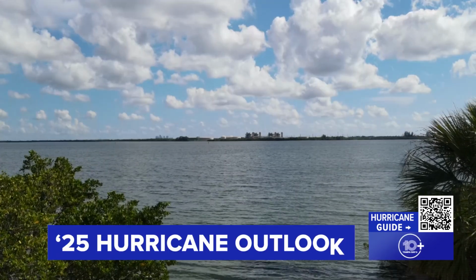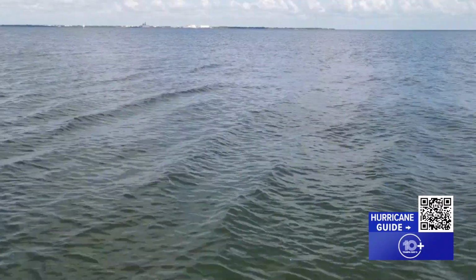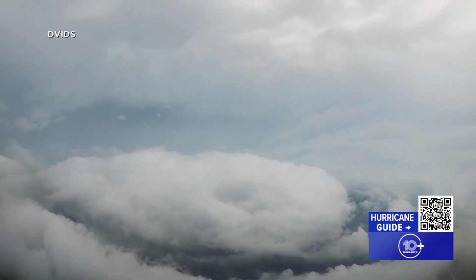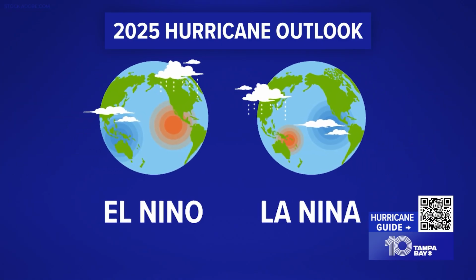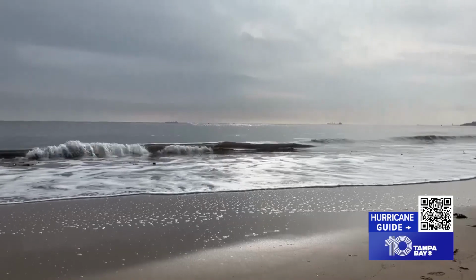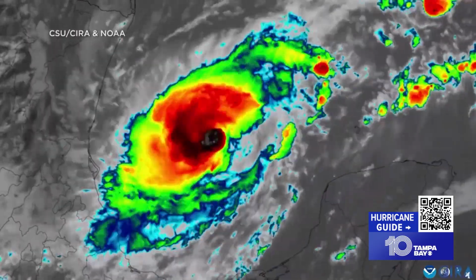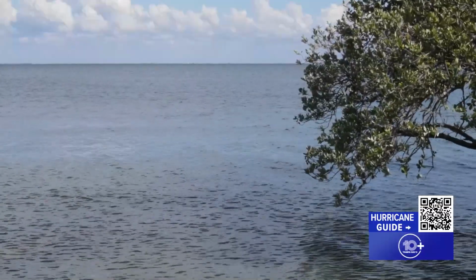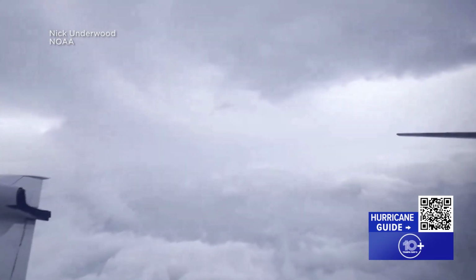Sea surface temperatures this year are running a little cooler than what we had last year, but they're all still above average, creating a breeding ground for tropical storms. Add to that the absence of a dominant El Nino or La Nina pattern, which means we could have a little less wind shear over the Atlantic, potentially allowing more storms to develop. NOAA's outlook for the 2025 Atlantic hurricane season predicts an above normal level of activity.